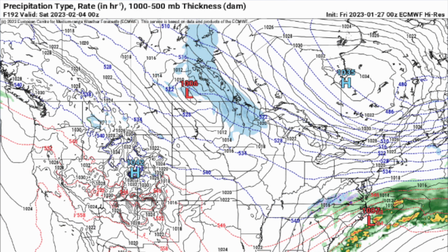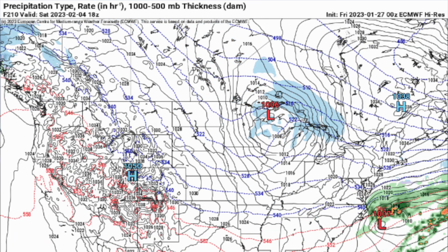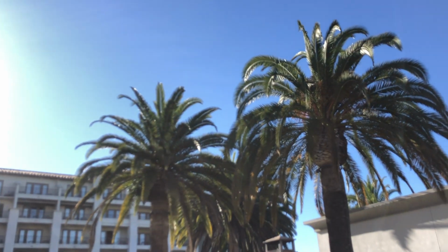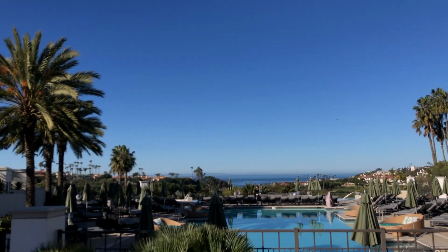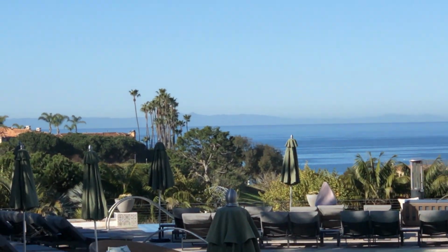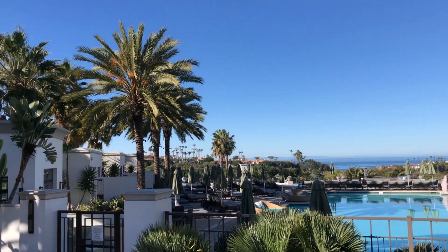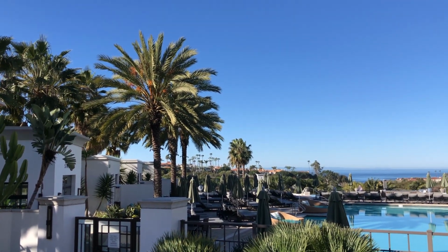When you have a fast, flat flow, you can't really see the perturbations because right now they're not even formed or they're out over the Pacific Ocean. Pacific Ocean, that's right there. I don't see anything. I do see Catalina though. What a view of Catalina. Beautiful park down there. And I'll show you more of that probably tomorrow.